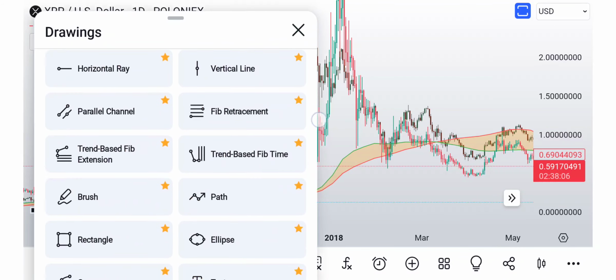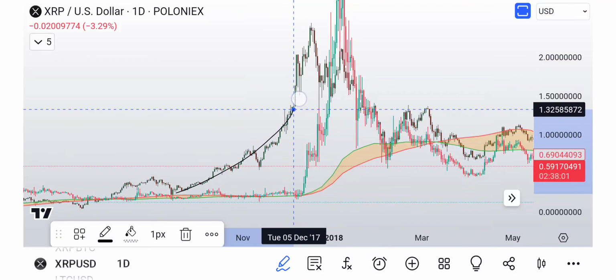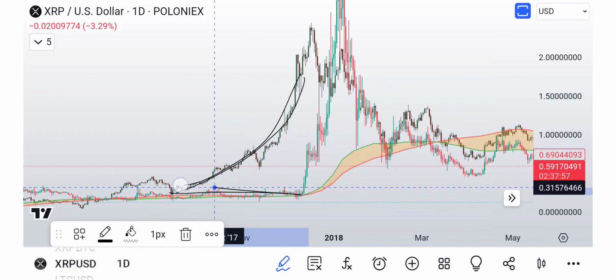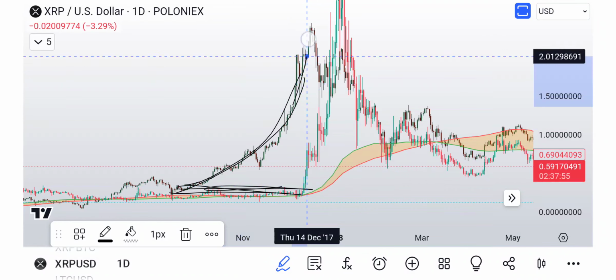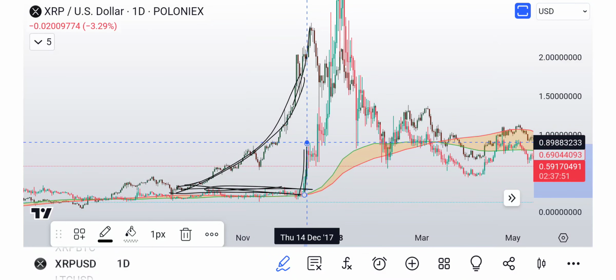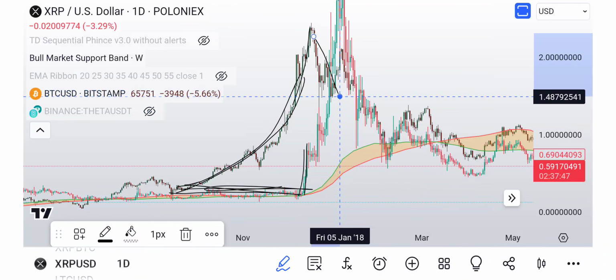I mean, look at this. You could see Bitcoin's going higher, right? But as Bitcoin's going up, look at XRP, it's going flat. Once Bitcoin gets to the top, that's when XRP takes off. Then Bitcoin crashes, right?